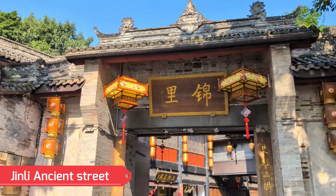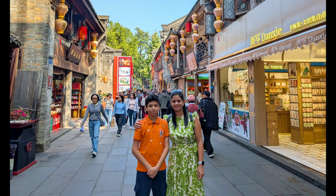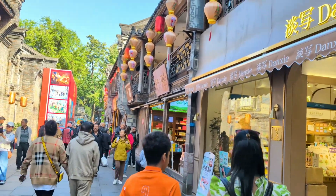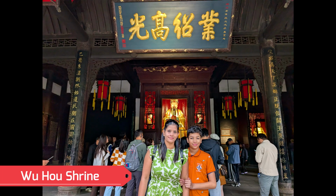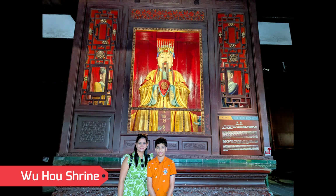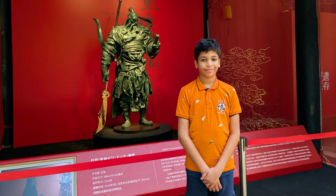Jinli Ancient Street. Strolling through this ancient street's narrow lanes, we were immersed in a lively atmosphere filled with colorful shops and traditional crafts. Wuhou Shrine. This temple represents the memorial of Chinese history of the Three Kingdoms period.